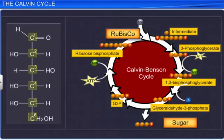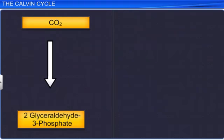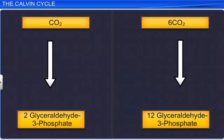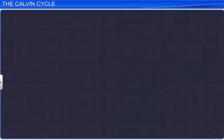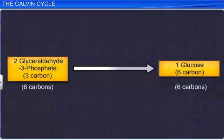6 carbon dioxide molecules are necessary for the formation of 1 glucose molecule. Hence, let's calculate for 6 carbon dioxide molecules. 1 carbon dioxide molecule results in 2 molecules of glyceraldehyde 3-phosphate. Hence, 6 molecules would yield 12 molecules of glyceraldehyde 3-phosphate. Of these 12 molecules, 2 of them are used to make 1 molecule of glucose.